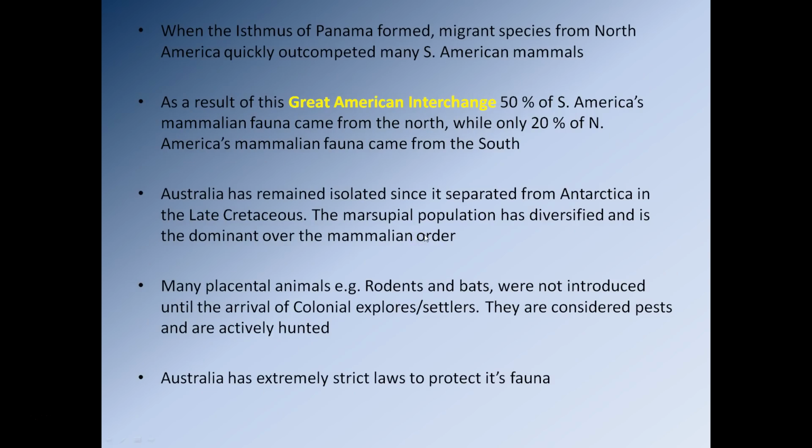So, when the collision between South America and Central America occurred, obviously you then had a land bridge that would allow organisms to move either north or south. And as a result of that, we have what's referred to as the Great American Interchange. During the Great American Interchange, we see 50% of South America's mammalian fauna come from the north, and only 20% of North America's fauna came from the south. So we see an interchange of species.